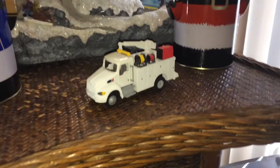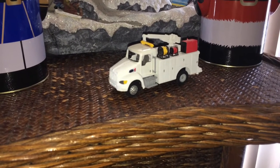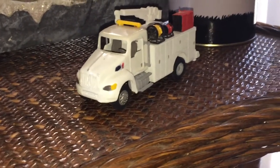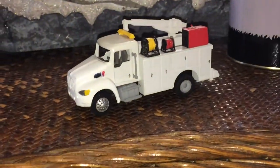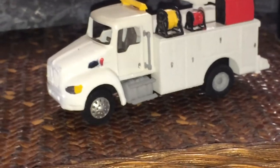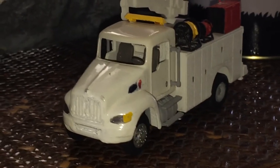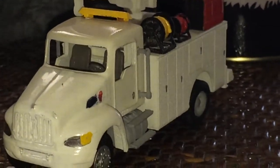It is a 1/64 scale Kenworth T370 service truck. Now, in mainline diecasts, you cannot find this one at all. The closest would be a Tonkin T300 or a Newray 1/43 scale. This is a really unique piece, and again, it's made completely from a 3D printer. And I want to say that's styrene, but I'm not going to say for sure, as I really don't know.